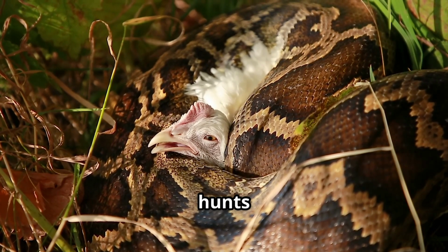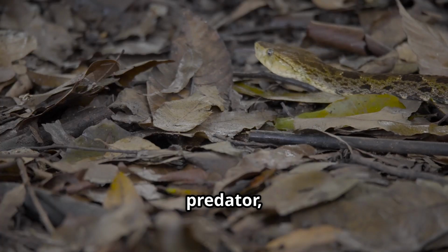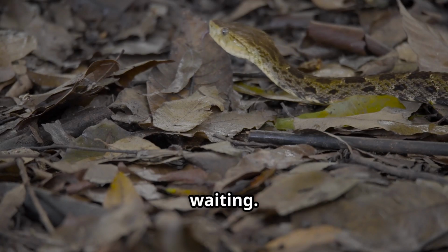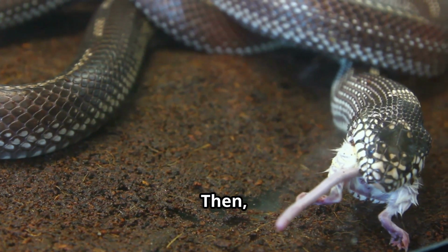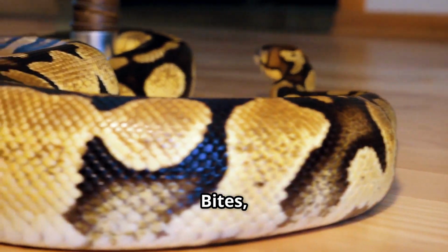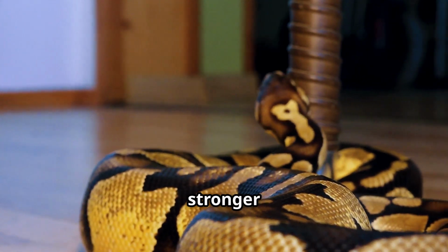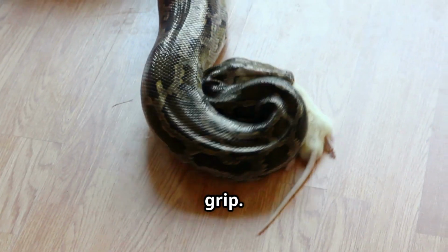A python hunts with incredible patience. It's an ambush predator, lying hidden, sometimes for days waiting, camouflaged perfectly. Then, when prey comes close enough, wham! It strikes with lightning speed, bites, and then the coils come, wrapping around the animal stronger and stronger. There's usually no escape from that grip.